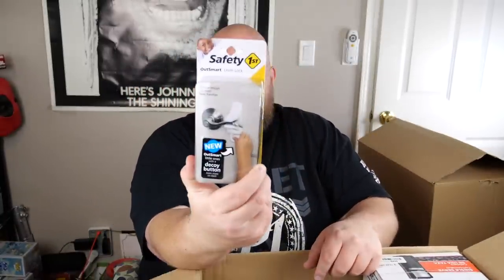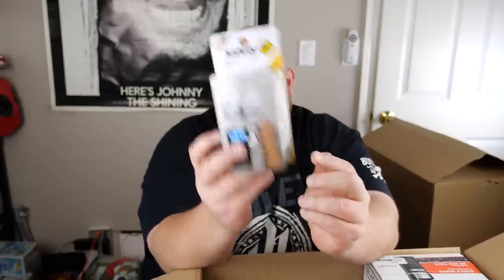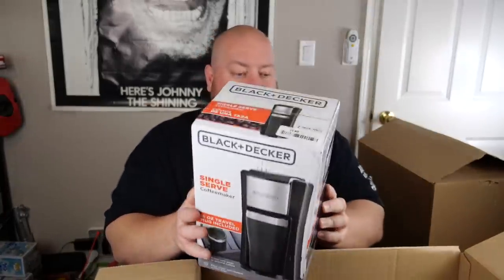Oh, we got a baby lock handle. Keeps the babies from getting into doorways you don't want them to get into. I sell those things about $5. Single serve coffee maker.